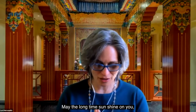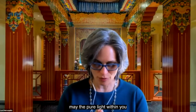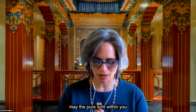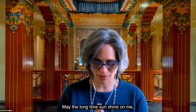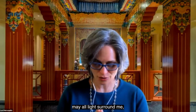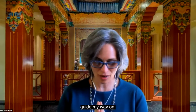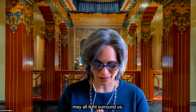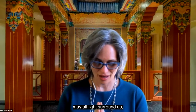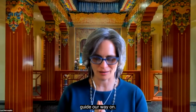May the longtime sun shine on you. May all light surround you. May the pure light within you guide your way on. May the longtime sun shine on me. May all light surround me. May the pure light within me guide my way on. May the longtime sun shine on us. May all light surround us. May the pure light within us guide our way on.